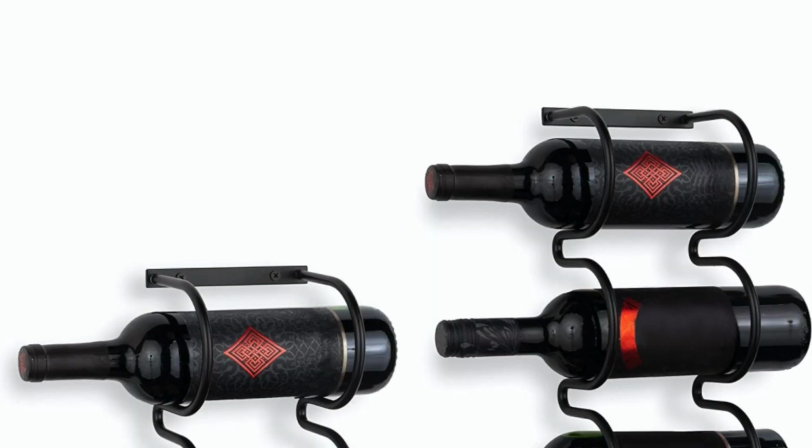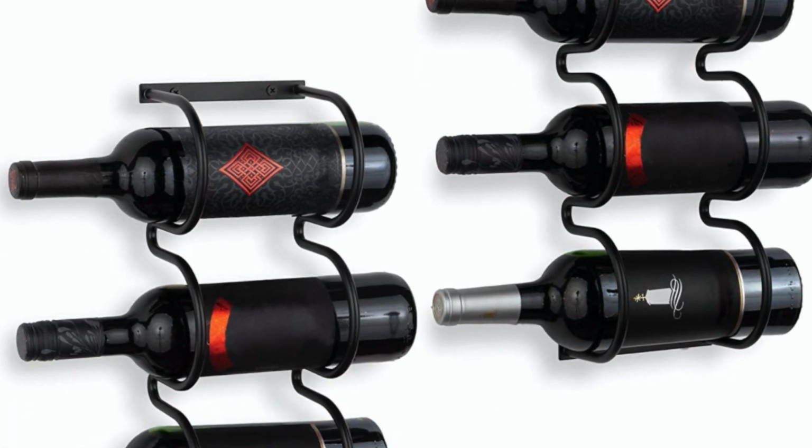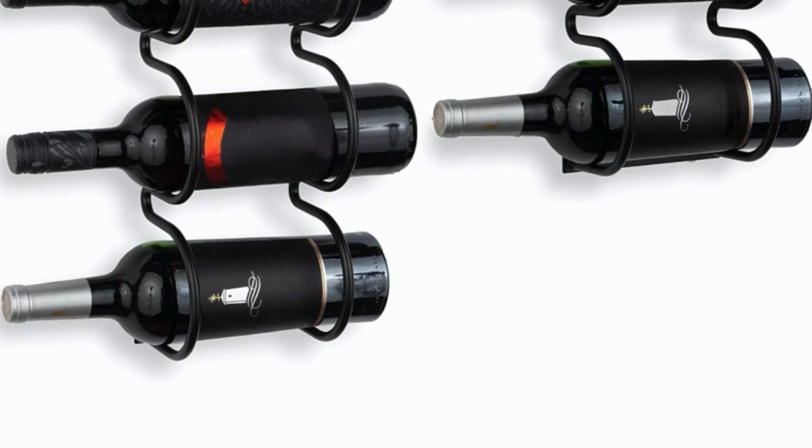Next on my list is a wine rack. Okay, I came across this wine rack on Amazon. I wanted something that was simple.